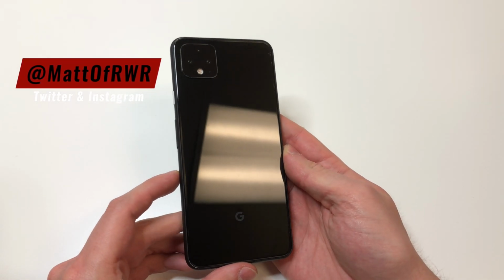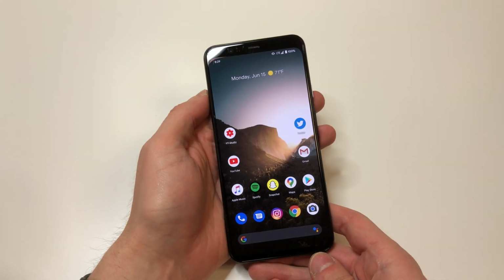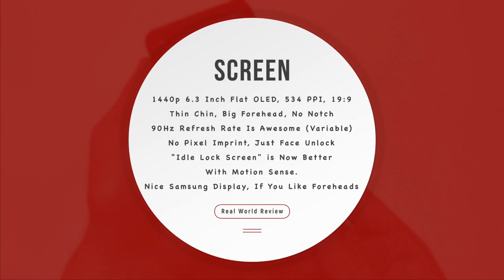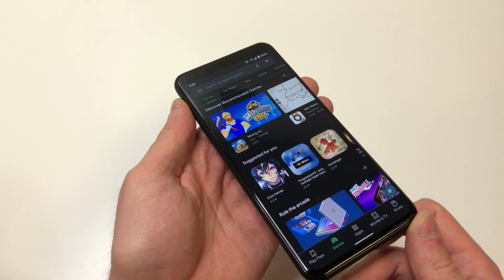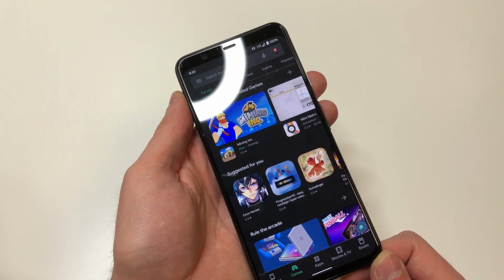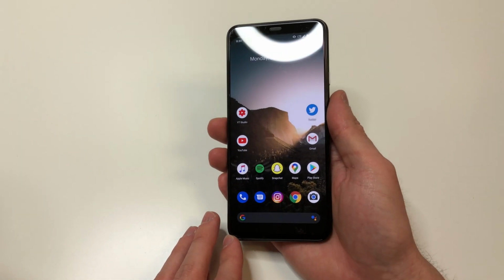Alright, let's review this flawed masterpiece. This is one of the most normal screens you'll find on a newer flagship phone. It's a flat 6.3-inch 1440p OLED display with a pixel density of 534. There is a small chin at the bottom and an obvious forehead, but there's no notch or hole punch in the display. It has a 19:9 screen ratio and looks absolutely amazing.